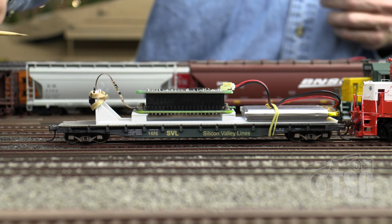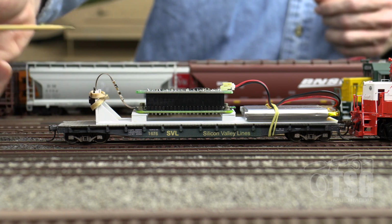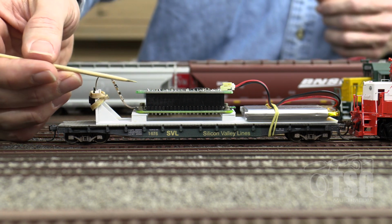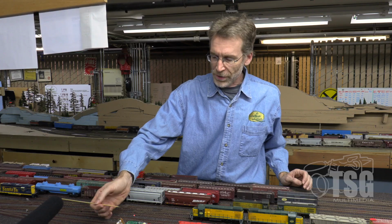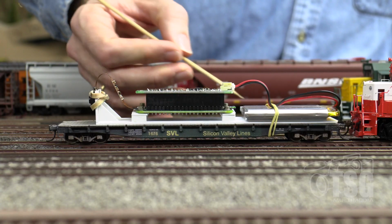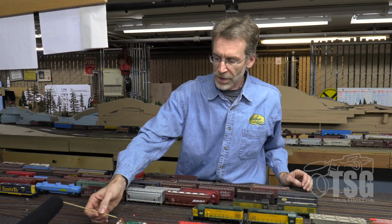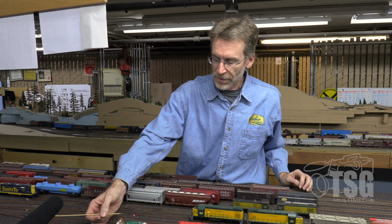Mounted on the styrene sled down here, this is a Raspberry Pi Zero. Mounted on top of the Raspberry Pi, we're using a device called the Juicebox Zero. The Juicebox Zero is a nifty little device that connects the battery that we have back here to the Raspberry Pi. The idea is that it conditions the power and the Raspberry Pi gets a nice stable power source.